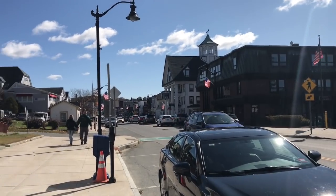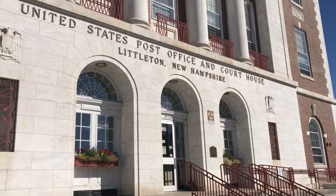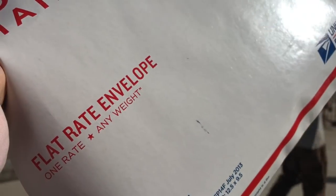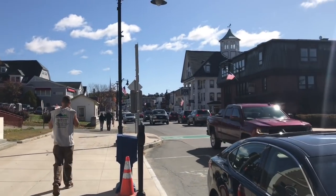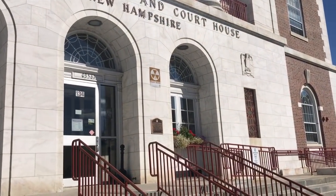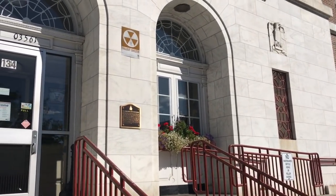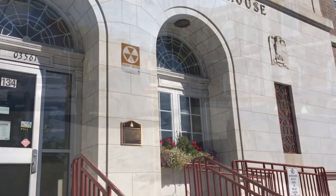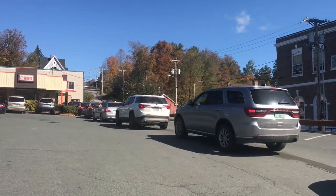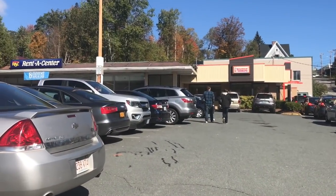So my first stop of the day was McDonald's for some coffee, and now we are at the post office to mail an order. Awesome! Cute little town of Littleton, New Hampshire. We're on our way, day number 21, headed to Acadia National Park. 21 days since I left Utah. Long line for Dunkin' Donuts. It's a temptation. Drive through, oh my gosh.